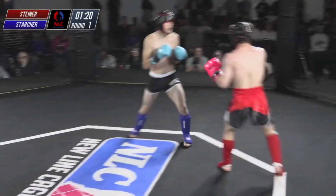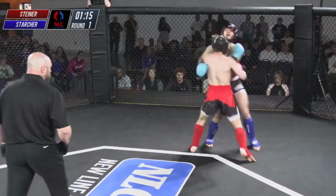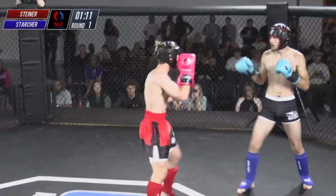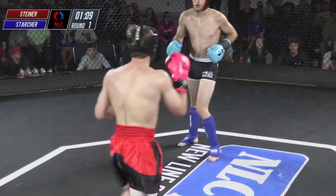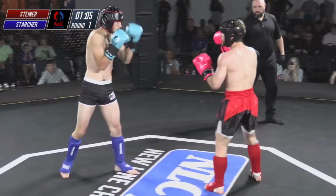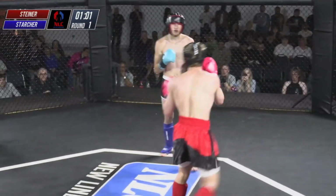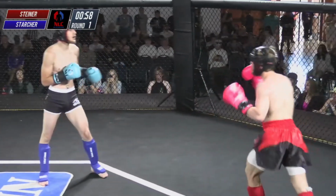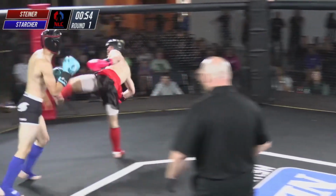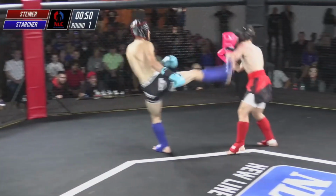Oh, that was a good fake, the high kick into a right hand that time by Starcher. Nice job ducking right under that right hook from Starcher by Steiner. Starcher should have such a good reach advantage here. He's a lot longer, man. And we see that there with that straight left hand, which is one of the things that can start to frustrate somebody who plays off the front foot. As a shorter guy who used to play off the front foot a lot, we see a nice little blitz there by Steiner, but nothing really ever able to connect cleanly.